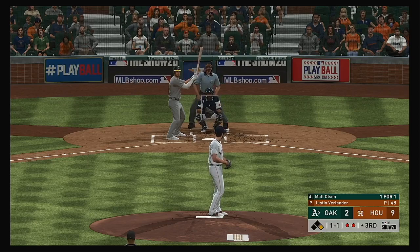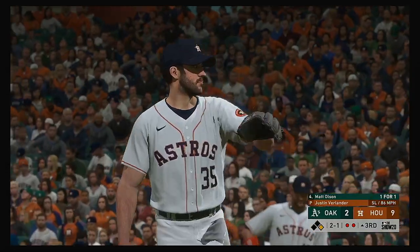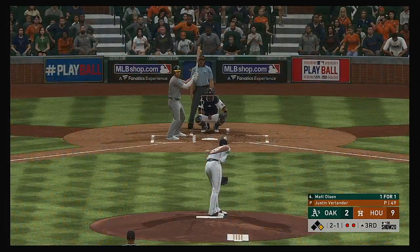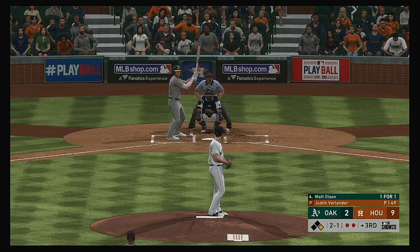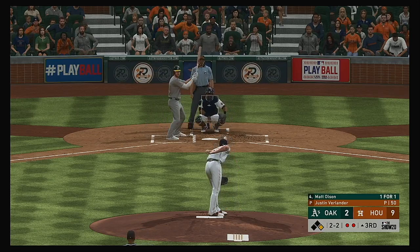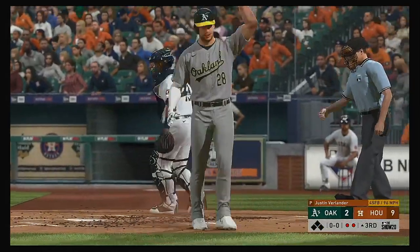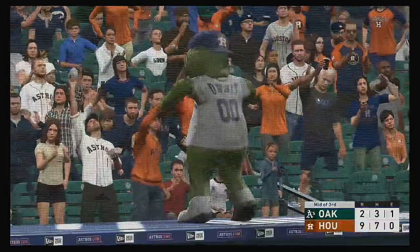So here's the Oakland cleanup batter, Matt Olson, man at first after the two-out walk. And the pitch misses low and away for ball 2. Hasn't seen a heater yet in this at-bat. One might be coming right here. Two-out with the man at first. Fouled away. The 2-2 is a wave and a miss. He struck him out. One left for Oakland. They're down by a touchdown. It's 9-2.